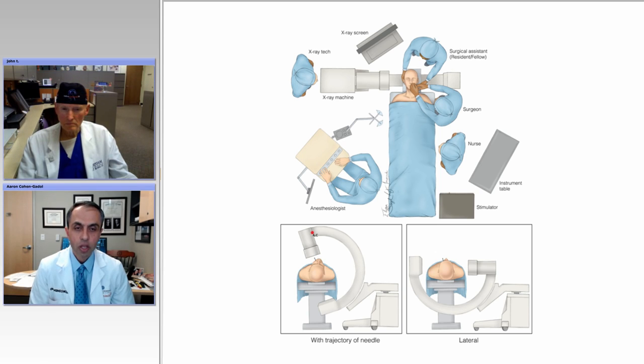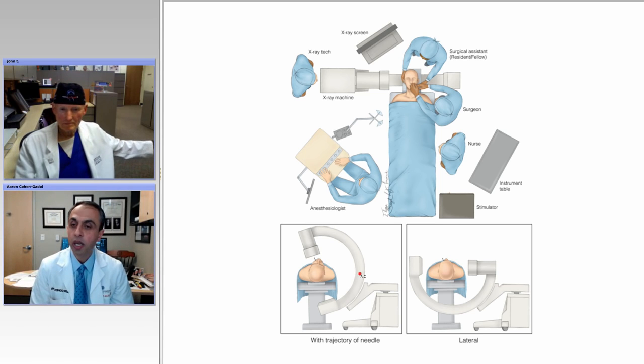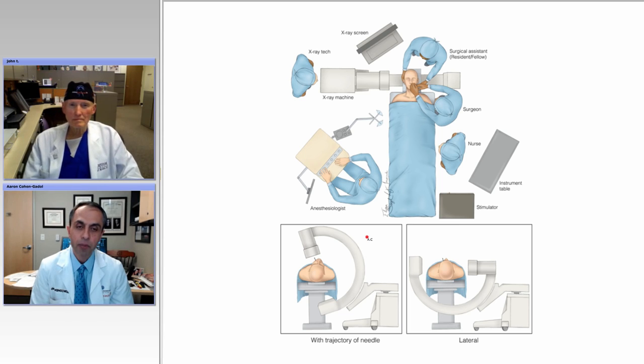In other words, you turn the fluoroscopy arm, you extend the neck of the patient and the head, and you turn the head contralaterally. And this gives you a bird's eye view through the needle for us to be able to see where we are compared to the foramen, and has really been very, very effective in giving us another confidence factor to make sure we're close to the foramen.